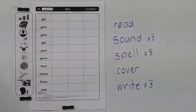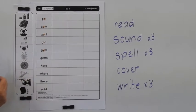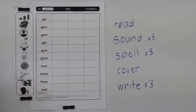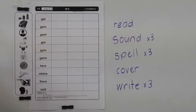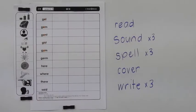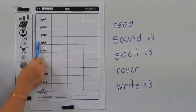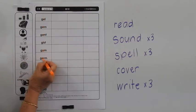If you can remember that when a G is followed by an E, an I, or a Y, it makes the G say J, that's about 3,000 words that you won't have to learn. Now down the bottom here, we've got some just tricky words that we put in because there are not a lot of words where we use the G for the J sound. We do have germ as another one. I didn't colour that one in. Better colour that one too.